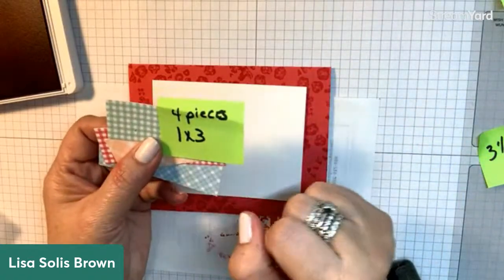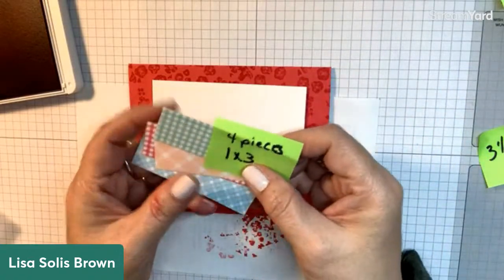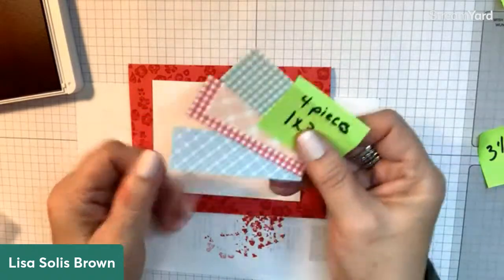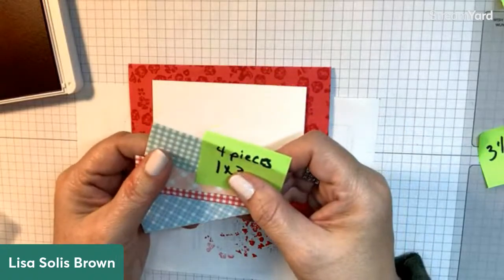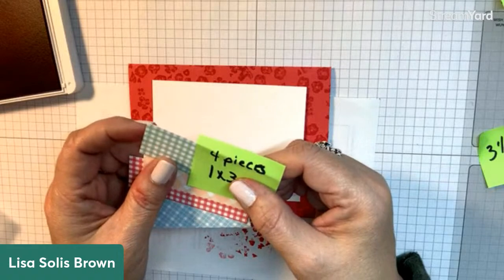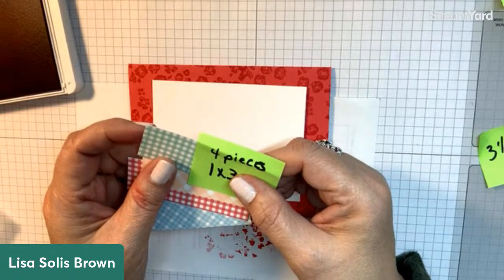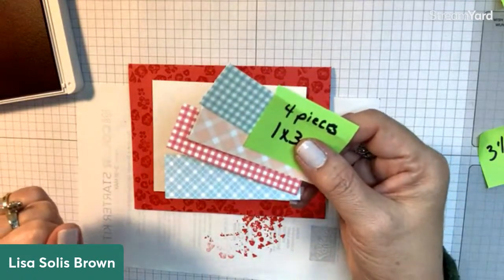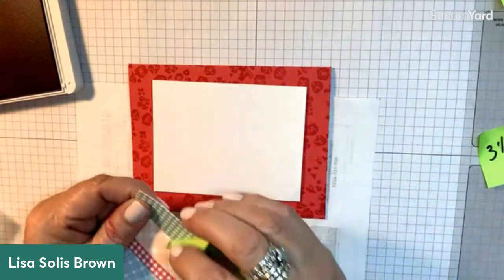And these are cut 1 by 3. So you can get quite a few of these out of that 6 by 6 pad, which is what this designer paper comes in, a 6 by 6 pad of 48 sheets. And I believe, if I'm correct, it's 8 sheets each of, yes, 6 double-sided designs. So you get lots of good paper in there.